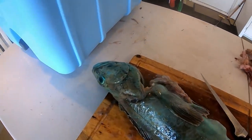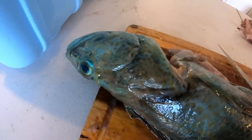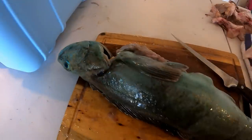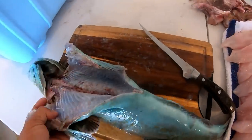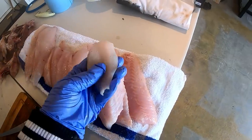So it's been a couple days, but you can still tell the slime is still on the fish. The eyeballs are still clear. While I was at the beach, I removed all the guts. So we have all these.